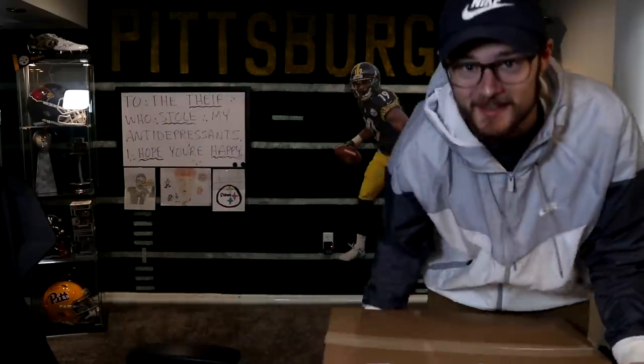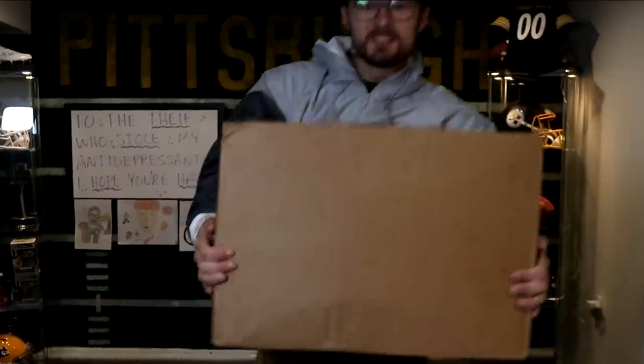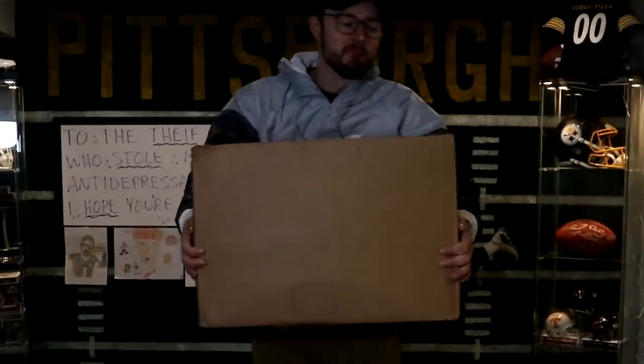Now take a good look at this. Here's one box right here. Now give me a second. Oh boy. There's a second box right here. Technically, it's supposed to be one box, but there's so much stuff that they had to put it in two separate ones whenever they shipped it. Because we have $5,000 worth of sports stuff in both of these boxes.